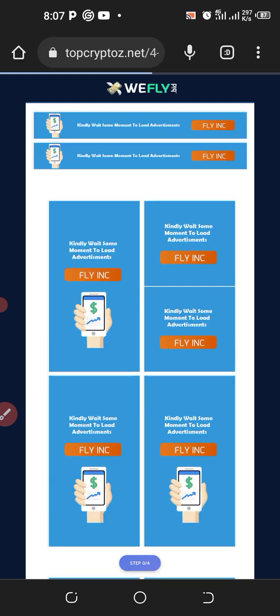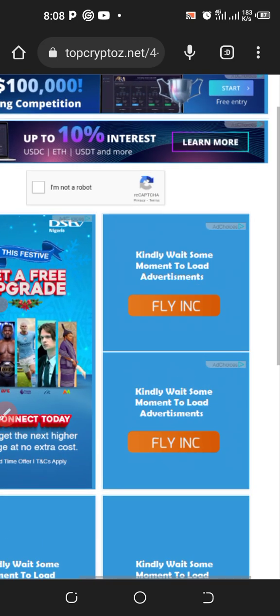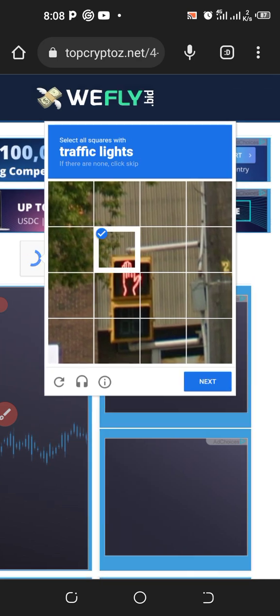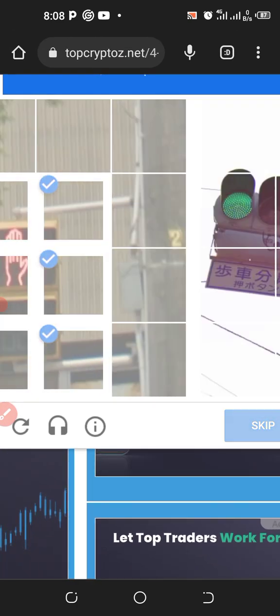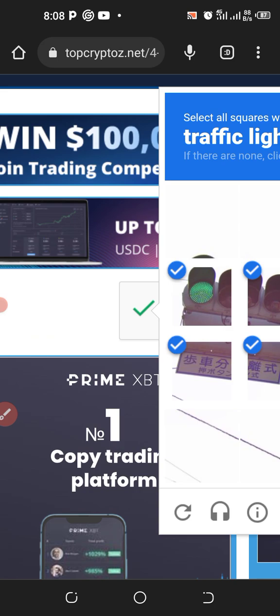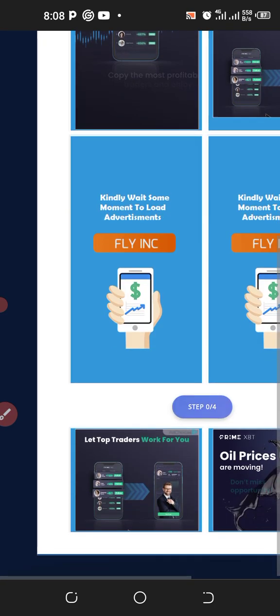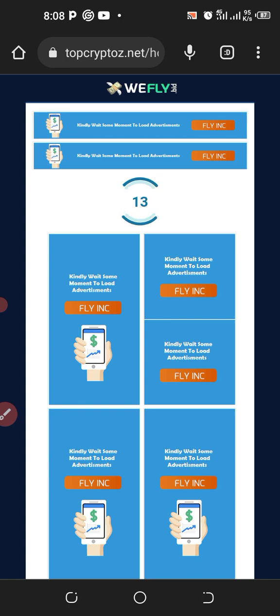I hope this one goes through. I think, wow, this one is going through. So this short linking is very simple, guys. It's super simple. So this one is a graphic traffic. Okay, verify. Traffic light, traffic, verify. So we are done. This one is just 4 steps, 15 seconds.